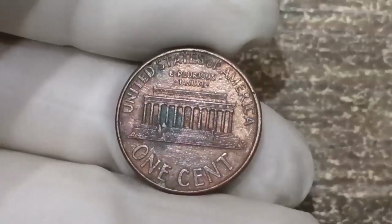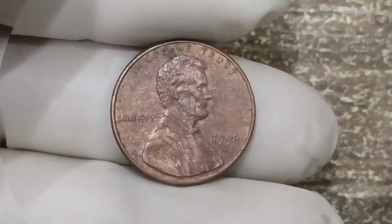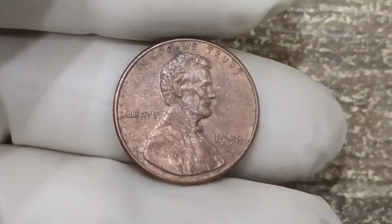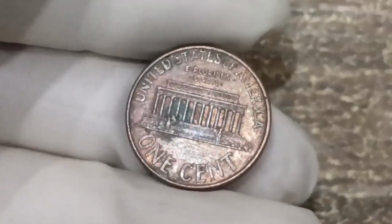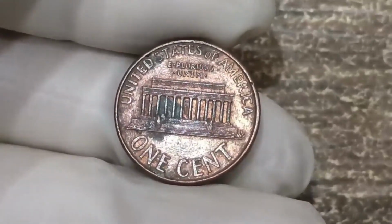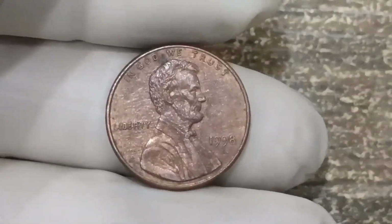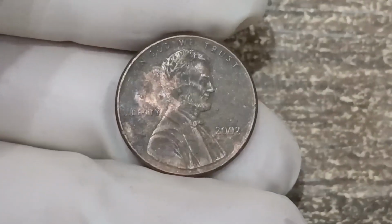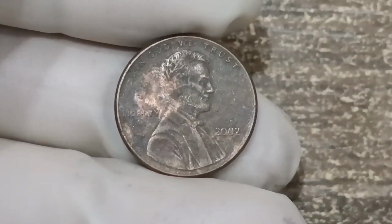billion piece worth $100,000, and stories like this are what make numismatics such a captivating and rewarding pursuit, blending history, chance, error, and treasure into one tiny coin that carries enormous significance, reminding us all that sometimes the smallest things hold the greatest value.